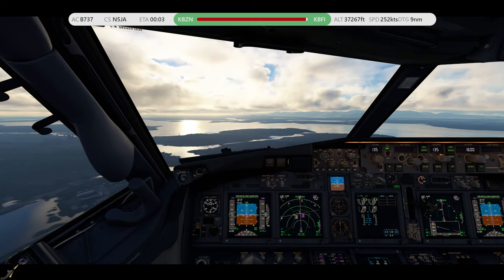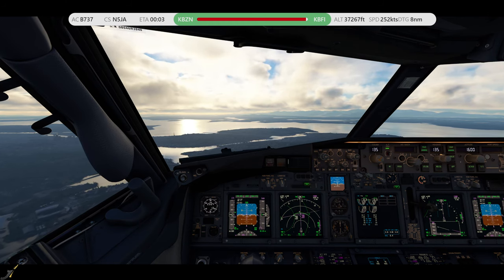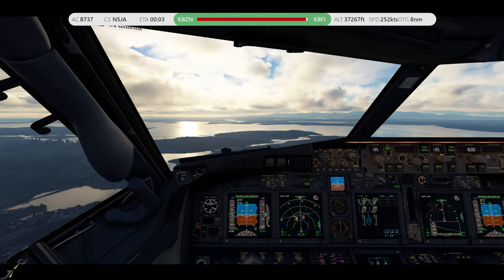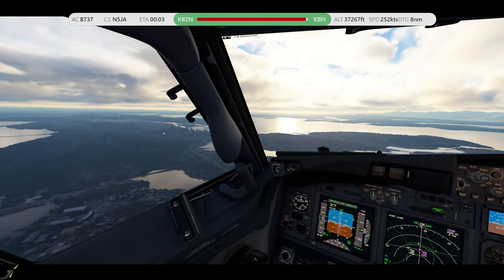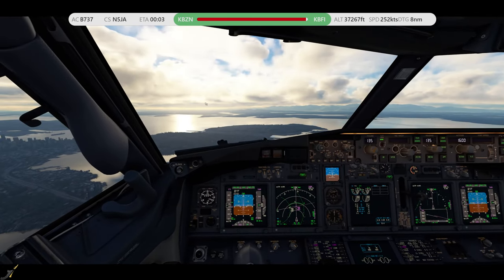Let's stow the speed brakes and reset them. Oh yeah, this is going to be a nice approach, Brownies. Speaking of that, I'll hit record now so we can see all of downtown Seattle when we run the replay. That will be very cool.